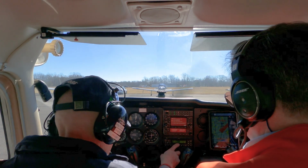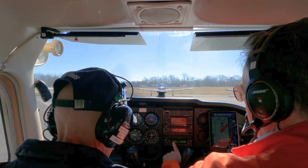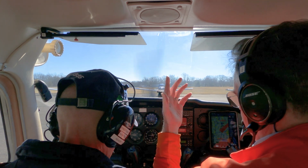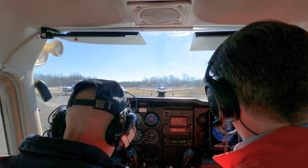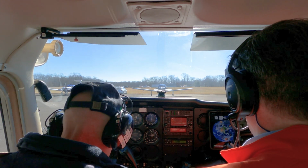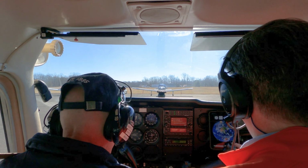Transponder set to 1200. I did talk to Harry the other day, and he said this plane does have an automatic feature where it'll go from ground. It's probably set that way because... Okay. Okay, and then release the parking brake, which it's released. Yeah, we already have that, brakes off. Okay, that's on. Okay, and so the before taxi checklist is complete.